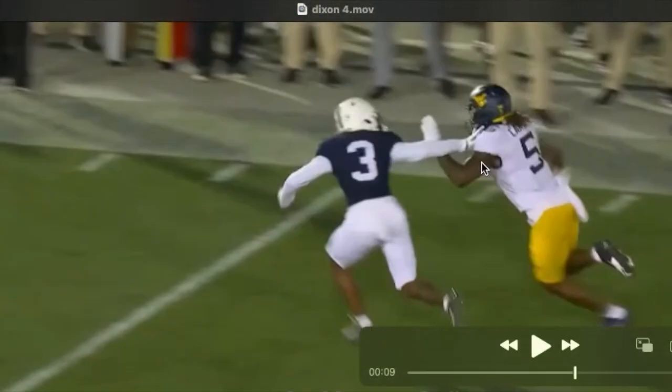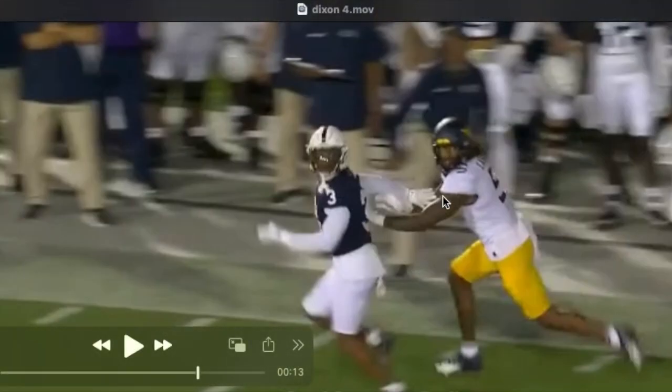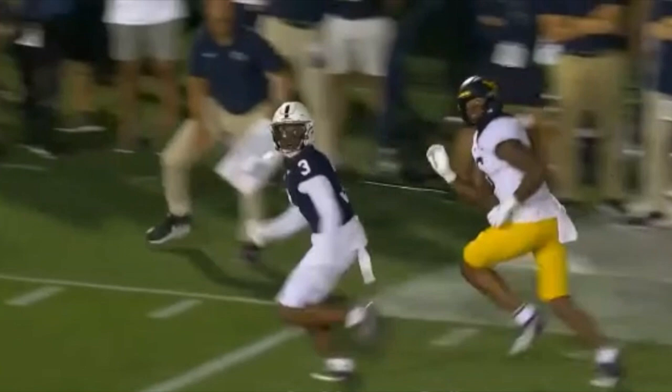We see Johnny off the ball, patient and in phase with the receiver. This near hand jam slows or disrupts the route just enough. After some hand fighting, we see Johnny turn with the receiver to find the football. At the same time, he's getting on top of the route and squeezing it to the sideline. Here we see him tracking the football and, in effect, becoming the receiver, forcing the bigger wide out to become the defender.